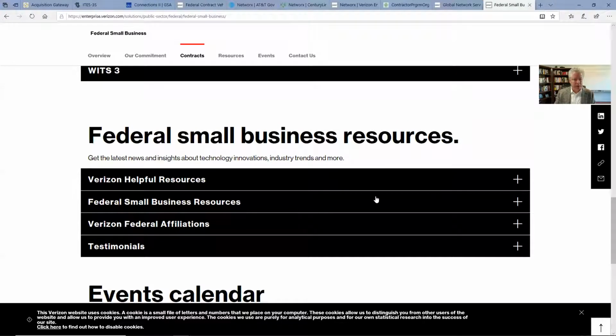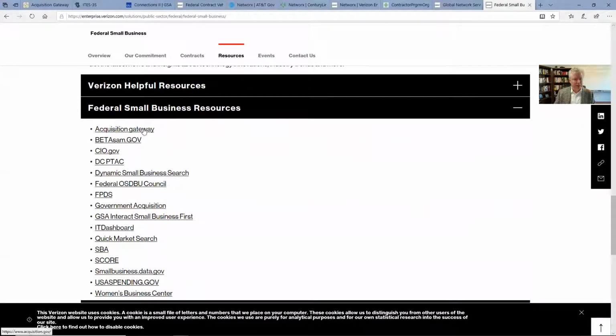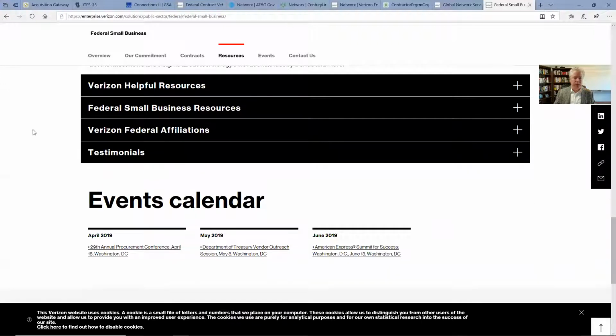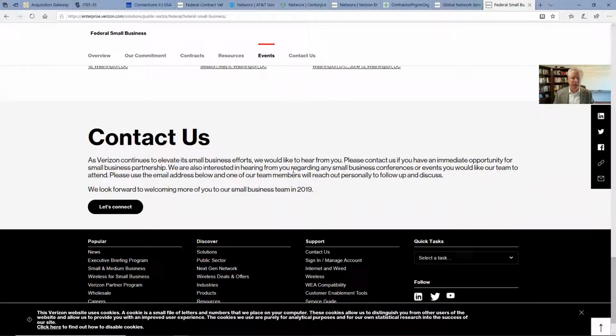Here I'm just looking at resources. I'm looking for, well, that's no good. I'm looking for where you sign in. Here's contracts, blah, blah, blah. And there was one in there about due diligence, but these guys, if you don't know this, have a small business liaison officer. So for Verizon, I can't remember that person's name, but I've got it on a list. And that's a great place to start to see if they've got a place to register.